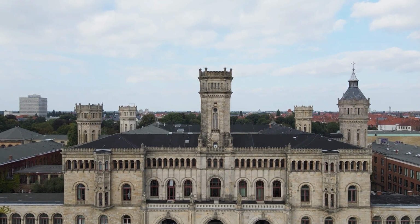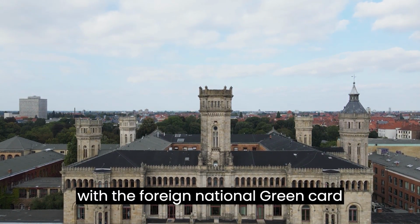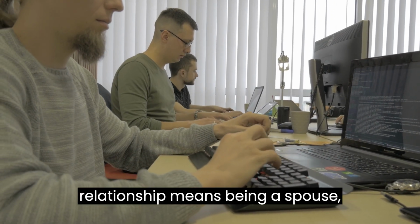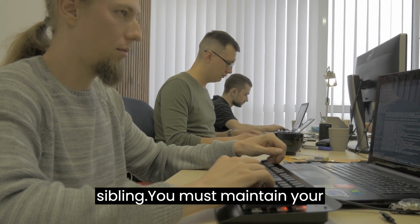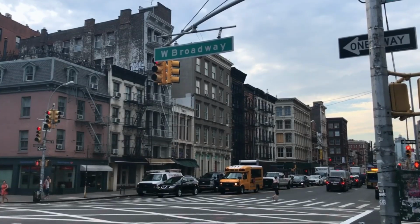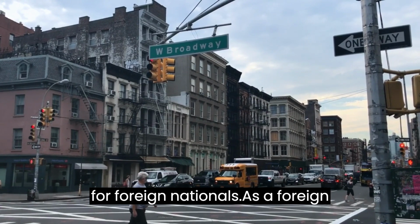You must prove that you have a qualifying family relationship with the foreign national green card beneficiary. A qualifying relationship means being a spouse, child, biological or adopted, or sibling. You must maintain your residence in the U.S. Family-based green card eligibility criteria for foreign nationals.